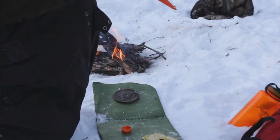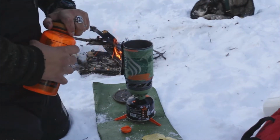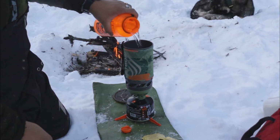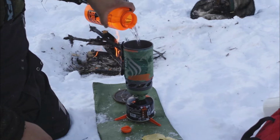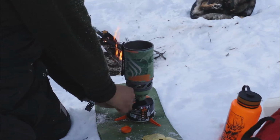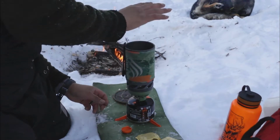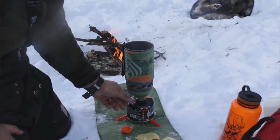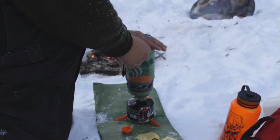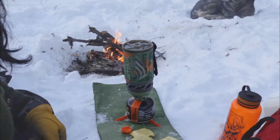Next to here. Put your water in. This right here will go orange when it's boiling.